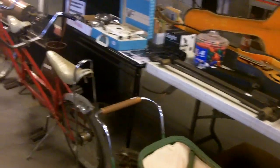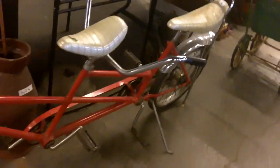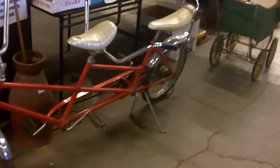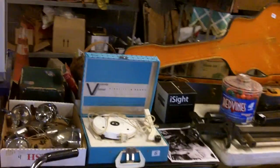Oh, I like this. Two-seater bicycle built for two. It's a Schwinn. Seems to be in good shape too. Tires hold air, and Vaughn and Chad riding it around.